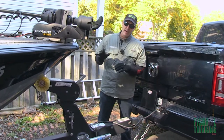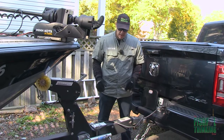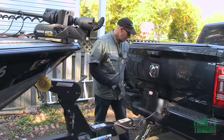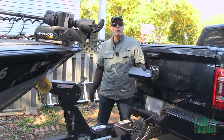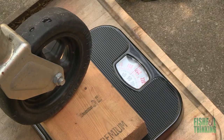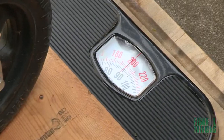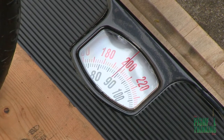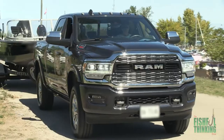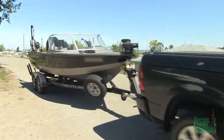Sometimes it's as simple as moving your spare tire or some of the gear you have in your boat to adjust. And actually, one of the easiest ways of checking your tongue weight, take a good old bathroom scale, put it on something flat, jack up your trailer until it's just coming off the ball, and you'll see exactly what kind of tongue weight you have. Make no mistake about it, keep that trailer level, and the proper tongue weight, and trailering's going to be a whole lot easier.